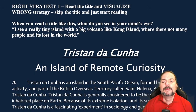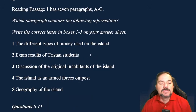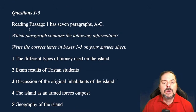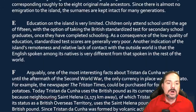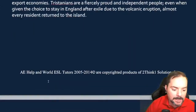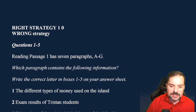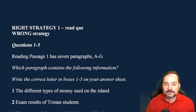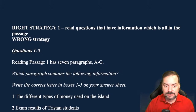All right. So once we've done that, we can now take a look at the questions. Let's have a look at the questions, see if they can give us a bit more help. So you want to read questions that have information in the passage. So again, if I want to have the right strategy as opposed to the wrong strategy, the right strategy is read questions that have information which is all in the passage.